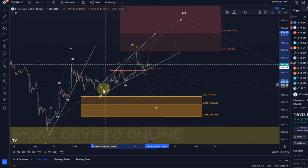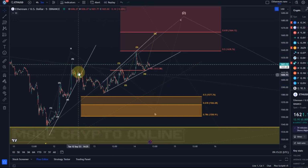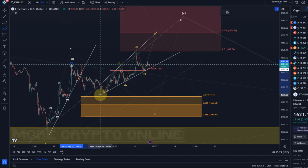However, we only have 3 waves up, and you can get overshooting. It's the same way that you can get overshooting B waves, you can get overshooting X waves. In fact, I might call that an ABC now because it was 3 waves down, 3 waves up, and it was overshooting. So I actually can call that an ABC, but that's just something for wave nerds like me.